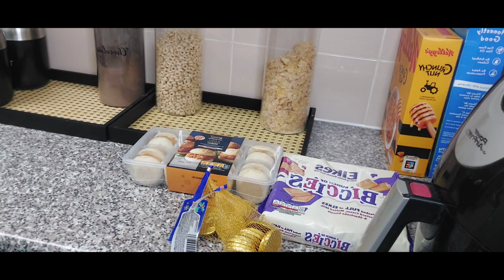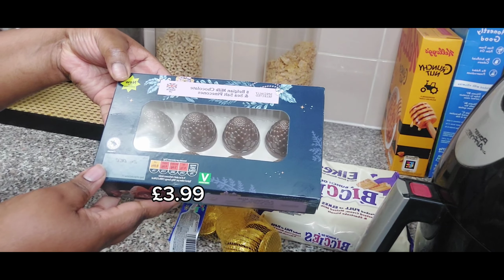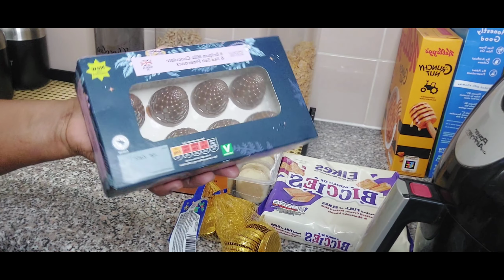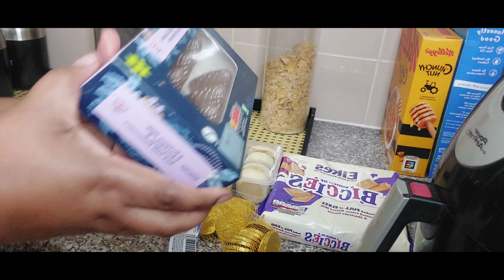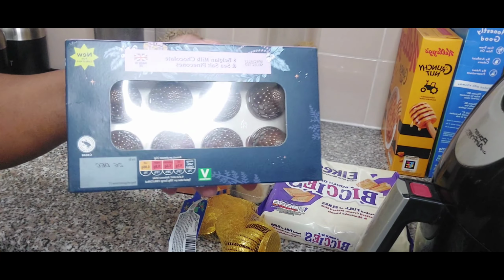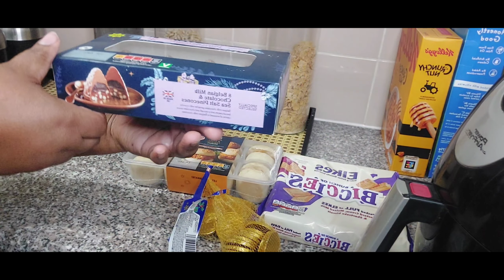I'm coming down now, guys. Right, I've seen this. So this is the Belgian milk chocolate and sea salt pine cones. And guys, that looks so lovely. Hopefully you can see the pine cone shape in here. I'm trying to turn, but that's the best I can do to show them to you. Let me get it up close. But guys, these look so lovely.